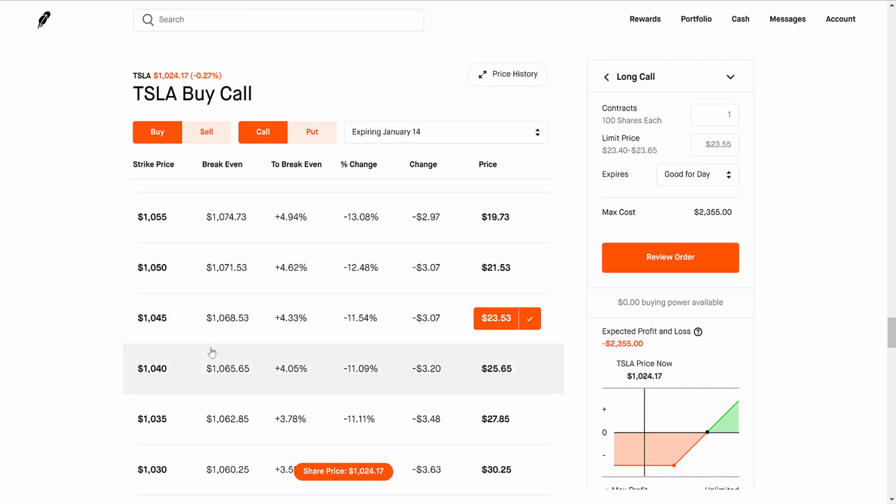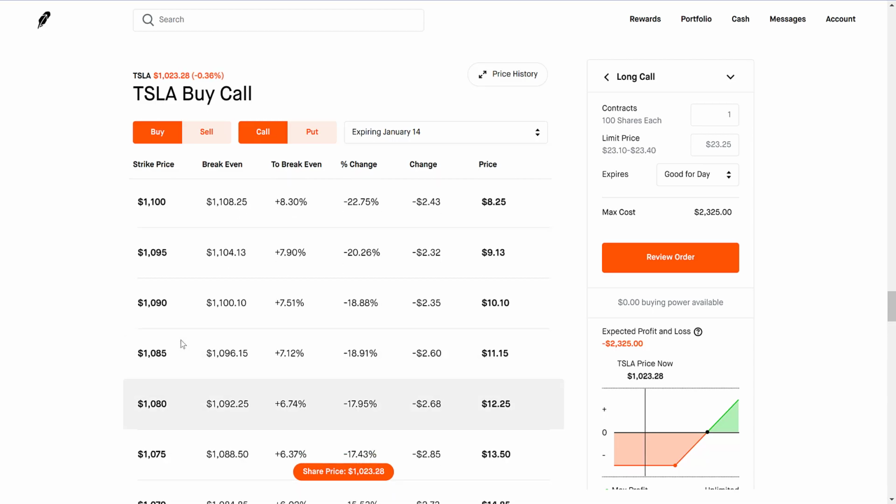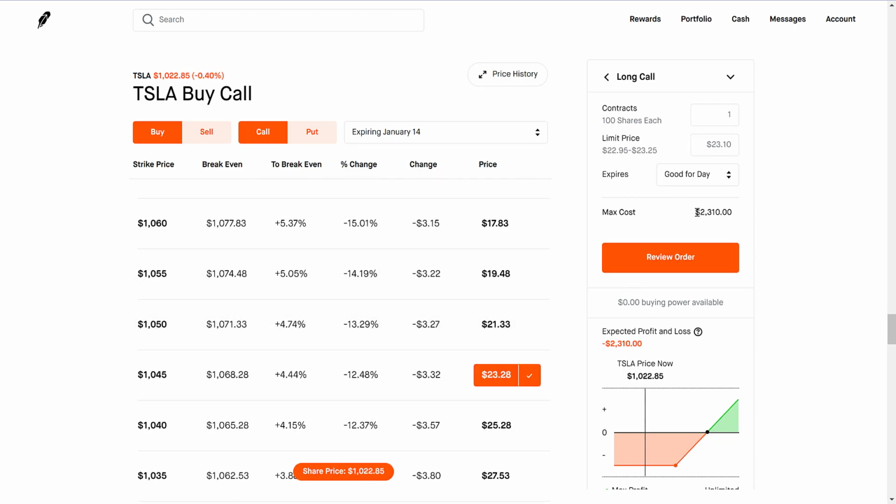You have to buy 100 shares. So you do 1,045 times 100. So that's going to be a lot of money. If you do that math, 1,045 times 100 is $104,500. That's how much money you would need to buy 100 shares of Tesla stock. But then you'd go right back out in the market, and if it was $1,100, you would sell them for $1,100 a share, and you would make $110,000, and your profit would be like $5,400, and then you only paid $2,300 for this option. So what's your profit? Roughly $3,000. That's how options work.